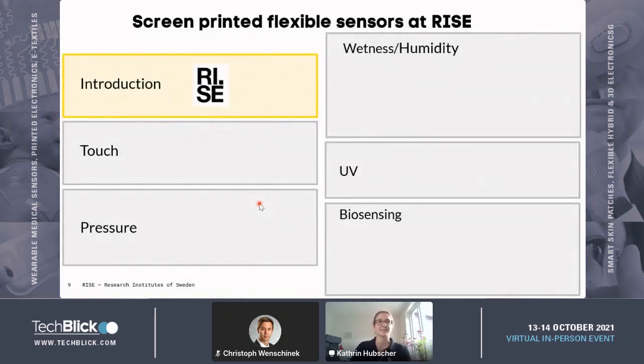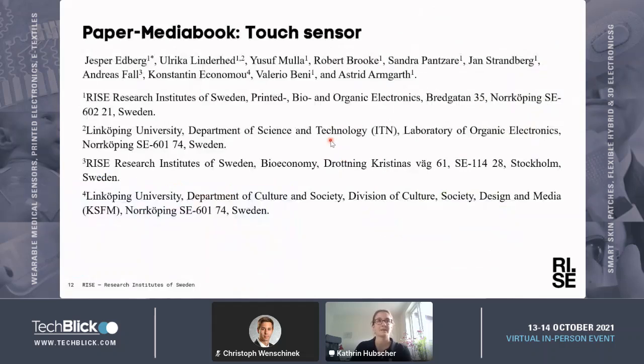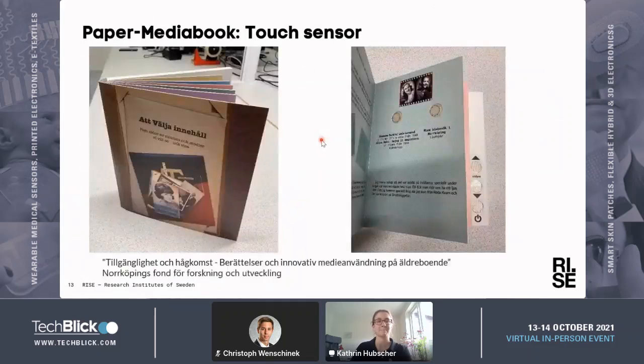So with that introduction of RISE, I would like to start with the first sensor, which is the touch sensor. And for that, I would like to present a project called the Paper-Mediabook, which was done within different projects, within Biocom Lab, GreenSense, and the Digital Cellulose Center. And it was a collaboration between RISE and also the University of Linköping.